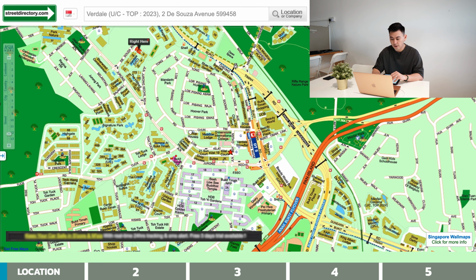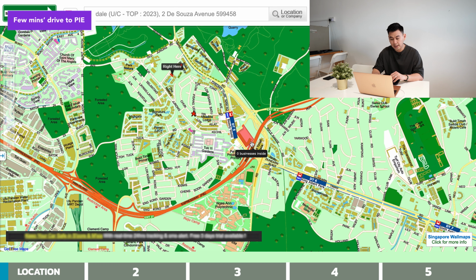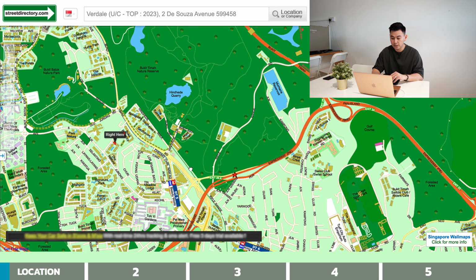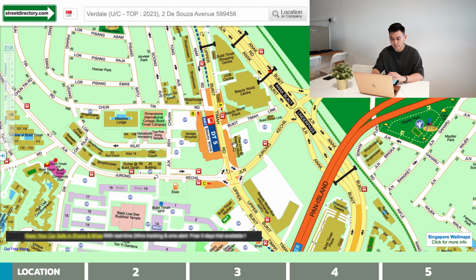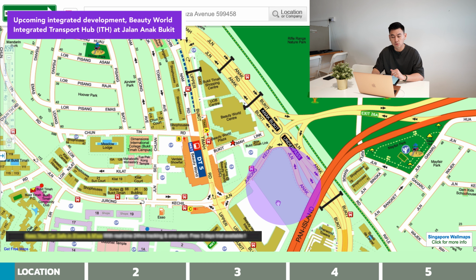As for expressways, it is only a few minutes drive down to PIE, and PIE will link you straight away to BKE. So it is really just a few minutes drive away from the major expressways around the area. If you want more food or shopping options other than Condominium Road or Bukit Timah Market, there are several plazas and shopping centers here, namely the Bukit Timah Shopping Centre, Beauty World Centre and the Beauty World Plaza. In fact, there will be a new integrated transport hub at the Jalan Anak Bukit area, which I will go through a little later, whereby you have a mall and an integrated transport hub, all built here within the next few years.